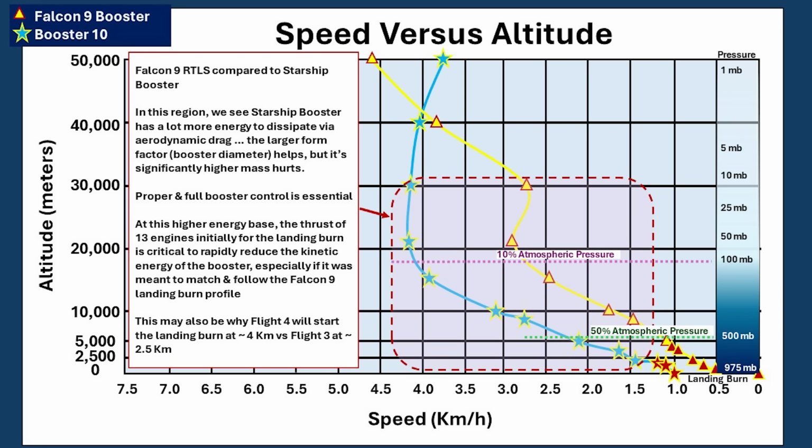We also see that proper and full booster control during this period is needed, especially as the atmospheric density starts to rise rapidly at around the 20-kilometer point in altitude, for that dissipation of energy with the aerodynamic drag. Also, with the higher energy state that the Starship has to start with right now, this is why lighting 13 engines and being able to provide a significant amount of thrust initially to arrest that descent rate is critical. And if they aren't able to get all 13 engines, then I think it's pretty clear that the landing is not going to be successful.